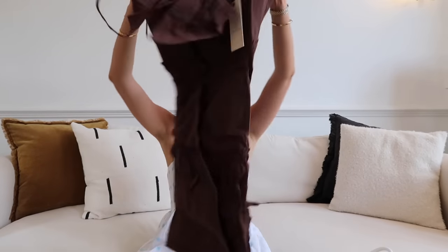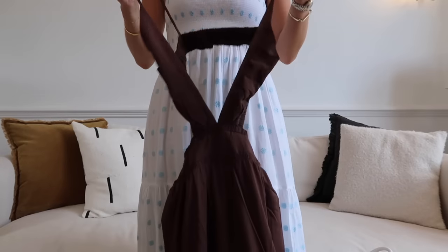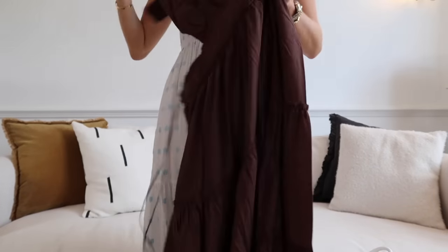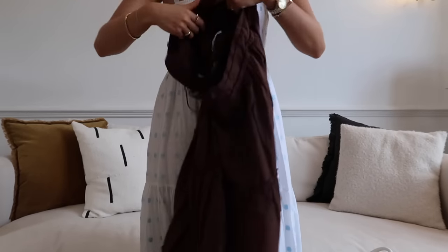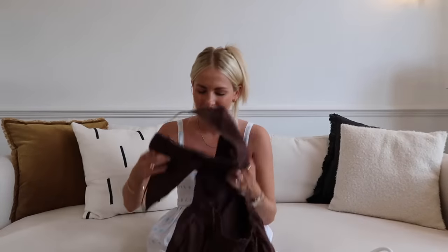So that is such a pro. So when I saw Beck & Bridge on there, I was so, so excited. This is gonna be quite hard to show you, but it's this brown kind of maxi length dress and it has tiers, kind of a tiered skirt there. And then it has like this little cutout top and the back's pretty cut out as well. I'm probably not showing you this very well, but you will see it properly in a minute. It has a zip at the back.